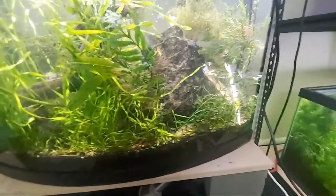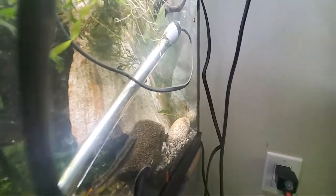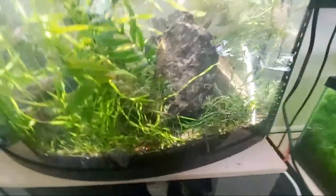But right here we have the exciting new species, which is Haplochromis in nature. And this is actually from Lake Victoria.